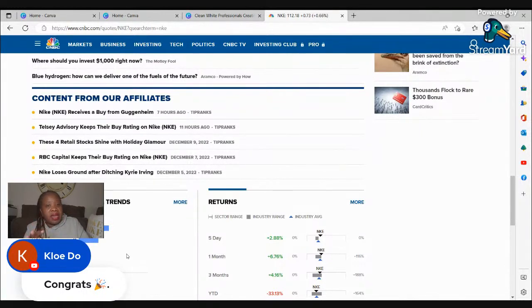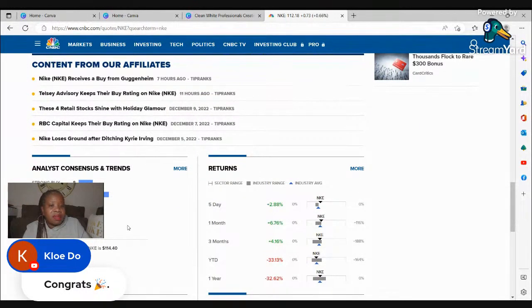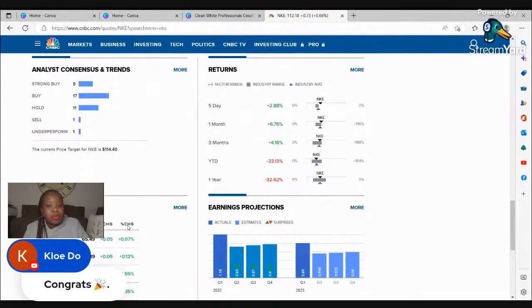On the bar chart, it's okay to put some weight into what they're saying, especially when you see that the overwhelming majority of these analysts are saying it's either a hold, a buy, or a strong buy, with the majority saying between a buy and a strong buy. So just put that in your notes. Consensus is buy or strong buy. Only 2 analysts recommend selling, or say it's underperforming.